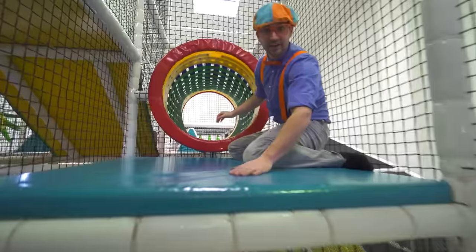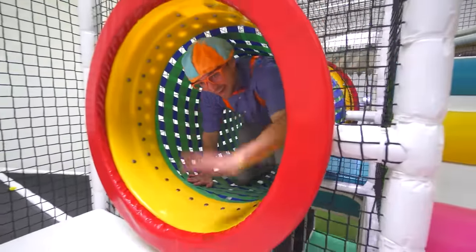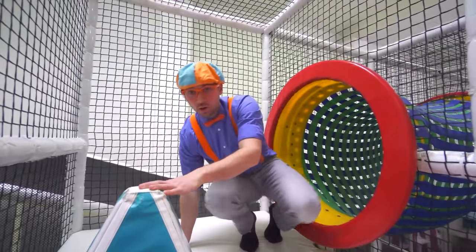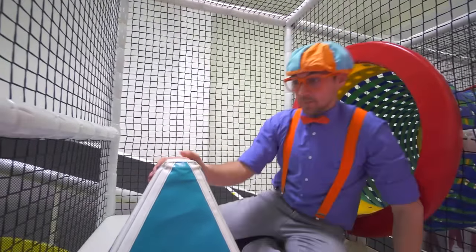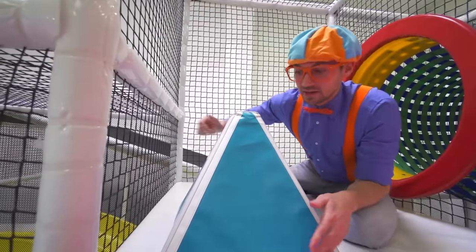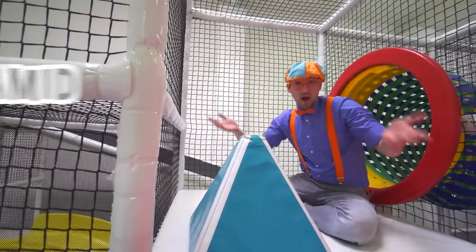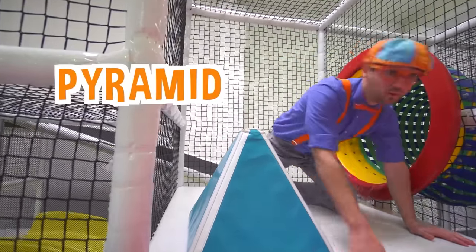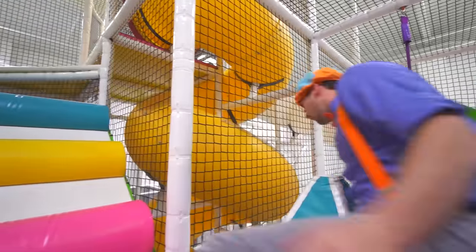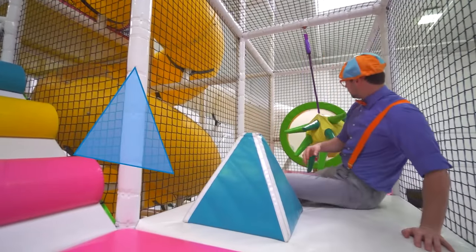Ooh, a tunnel. Here I go. Hey! Whoa. Whoa! Look at this! This is a pyramid! And that's a shape, a 3D shape. See how it's a triangle? Yeah, a pyramid! Another pyramid! That's so cool!